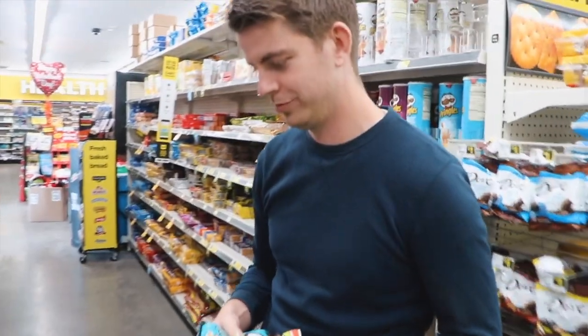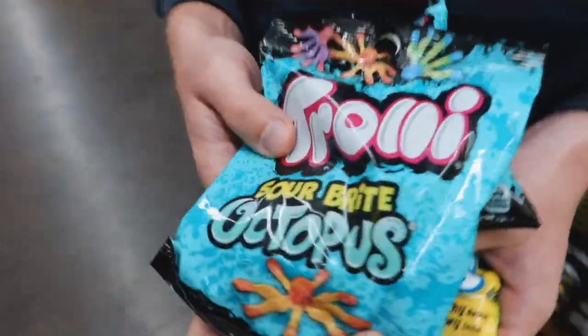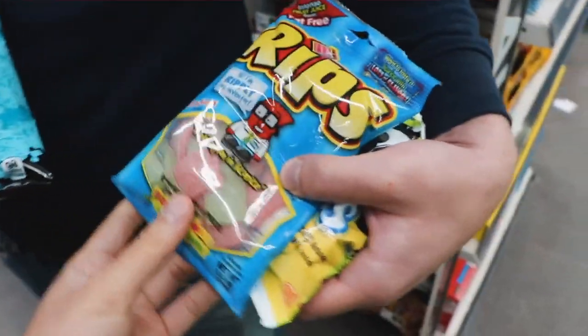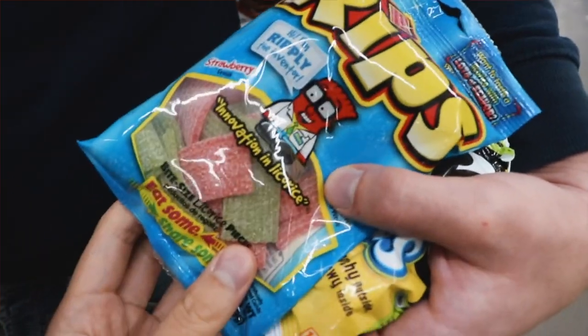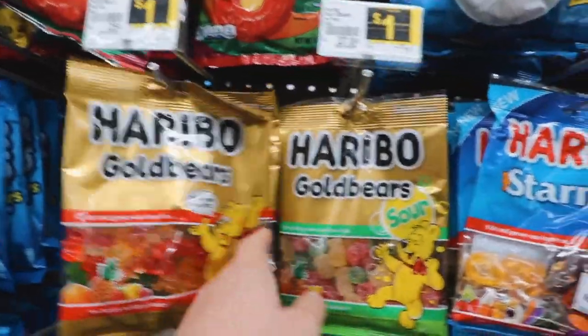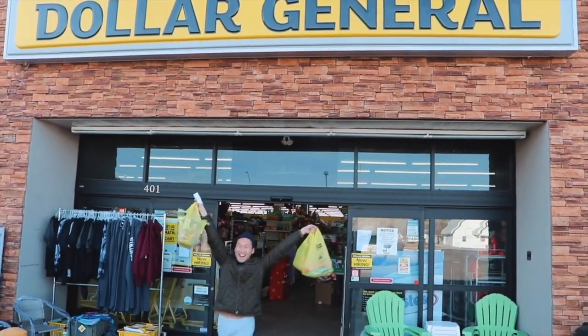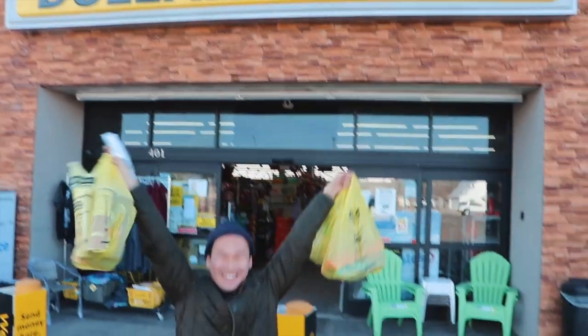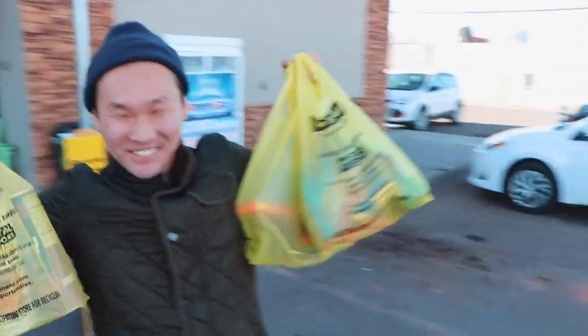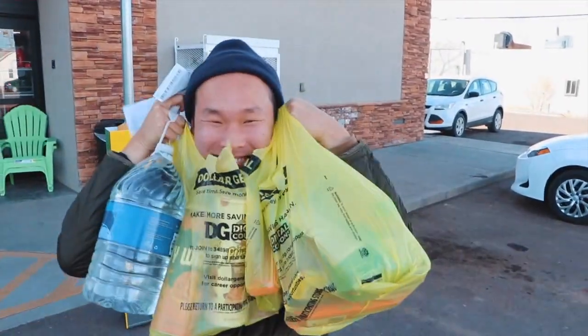Oh dear, what do you have there? Sweet and sour. Okay, let me see. Sour Bite octopus. Ooh, I love these. Yum, I want this one too. The Haribos are only $1 too. Yes, God bless America. Look at our junk food haul for this road trip. Three days only.